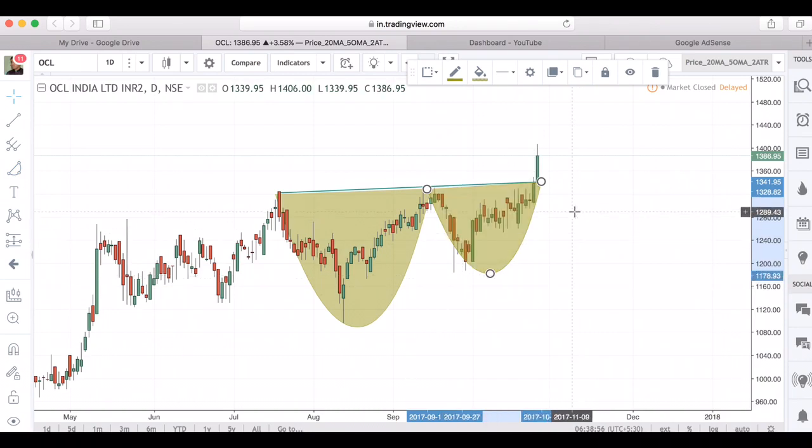So just go ahead and monitor this stock and consider it to be just some sort of technical study. It's not a recommendation to buy because the stock has already run up, but in the future, if it comes back and tests these retest levels around 1340 to 1337 or so, one can go ahead and buy this for targets of close to 1587.